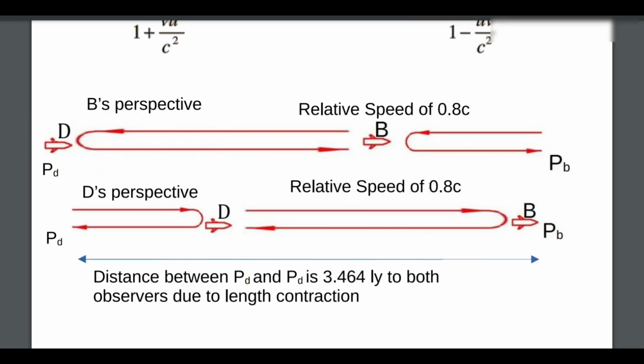Okay, and of course we need to figure out the distances that B would see D traveling. And it's actually pretty straightforward. We already knew earlier that the distance between Earth and point B is 1.7 light years, again, from B's perspective, given length contraction. So the length between PB and PD would be 3.4 light years from B's perspective. Again, from Earth's perspective, there's a distance of 4 light years, but from B's perspective, the distance is only 3.4 light years.